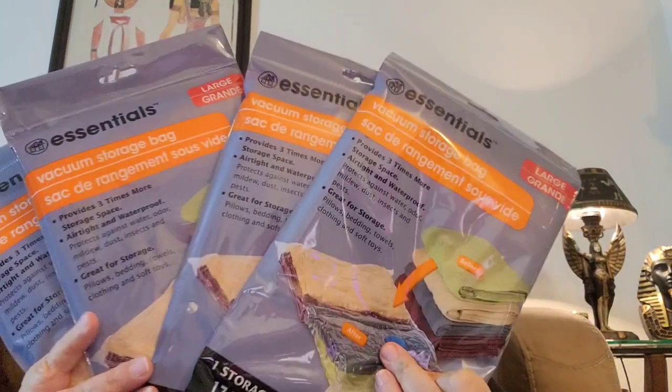And then this was on my sister's wish list forever. She couldn't find it anywhere. So I finally found it for her. And I called her and I asked her, "Hey, I found the vacuum storage bags. It's the large." And I told her I found it. And I asked her, "How many you want?" She said, "Just pick me up two." But I just went ahead and got her four of them.